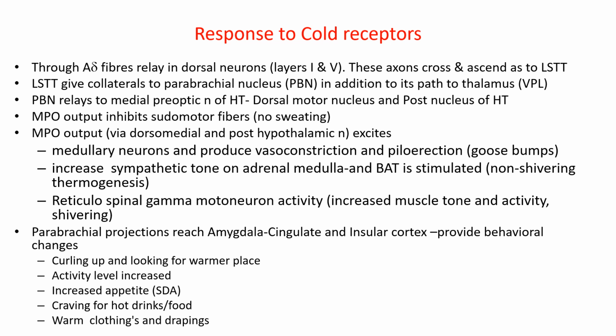It also increases the sympathetic tone of the adrenal preganglionic sympathetic activity supplying the adrenal medulla, and that would release adrenaline, and this adrenaline activates the brown adipose tissue, and that produces a non-shivering thermogenesis. Adrenaline as such enhances the glucose metabolism by itself. The medial pre-optic nuclear activity via the posterior hypothalamic nuclei increases the reticulospinal gamma motor neuron activity, which in turn increases the muscle tone and muscle activity, and also brings about the shivering mechanism.